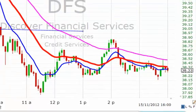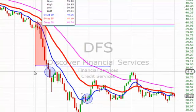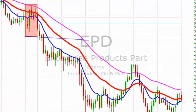DFS, which is Discovery Financial Services, another fantastic trade. Entry on the break of the 30-period opening range, exit on the break of the 10-period moving average, and that's 38.91, exit 38.29 with about a 50 cent profit.